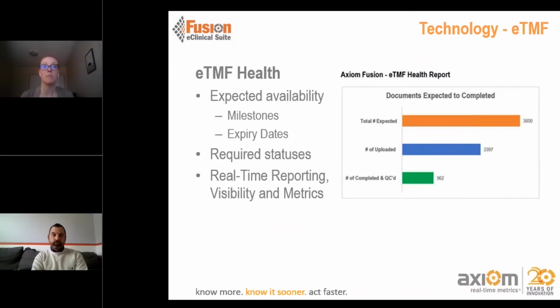We also want to be able to monitor that performance. So how do we do that? We're monitoring the eTMF health. So when was it expected? Are we meeting those based on the milestones that have been met? Do we have those documents, those artifacts? And if we have upcoming expiry dates, again, those reminders to make sure that we have those updated documents coming through.